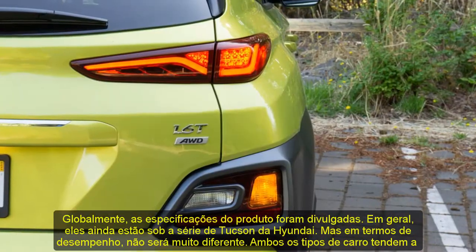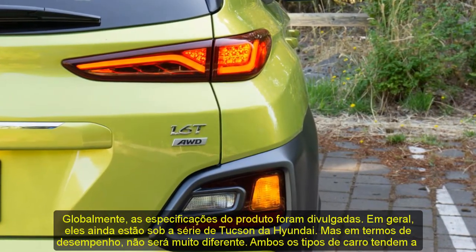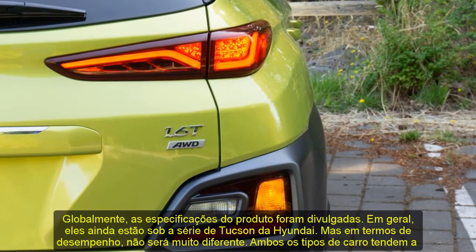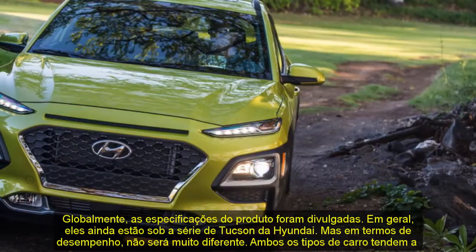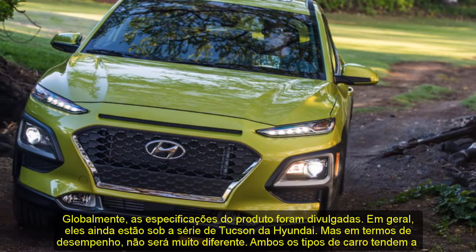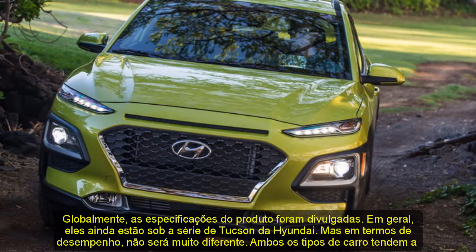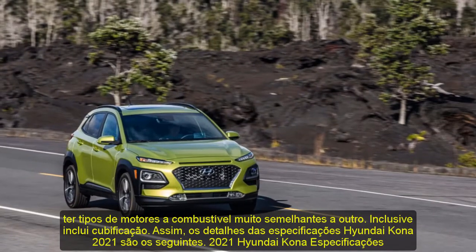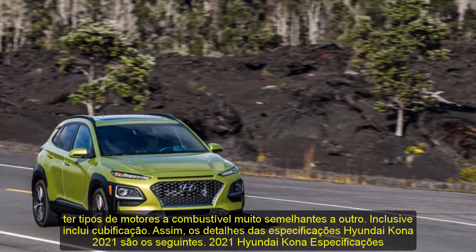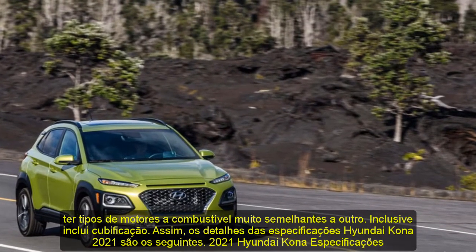But aside from the engine specification mentioned above, Hyundai provides some variants of engine options. They include the fuel engine of 1600 cubic centimeters turbo and 1600 cubic centimeters turbo diesel. Further information about the engine has not been released by the producer. Well, you may need to wait patiently for it anyway.